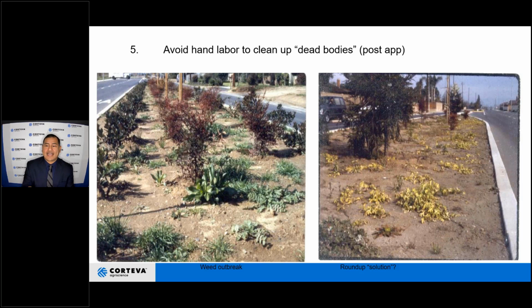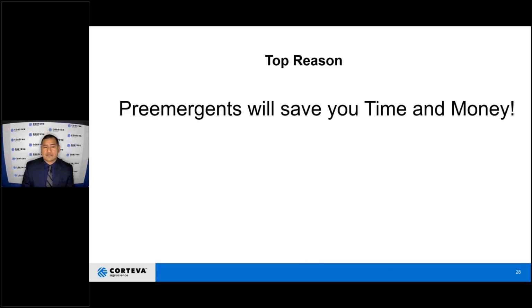So how much better do the dead, dying weeds look than the green weeds? You know, I would say not much better. So now we're going to have to come back up and pick up all those dead plants and dispose of them anyways. So in looking at having to be out there twice now to spray the post-emergent and then pick up those dead plants, one application of a pre-emergent would have kept any of that from happening. So the top reasons to use a pre-emergent is because they are going to save you time and they're going to save you money.